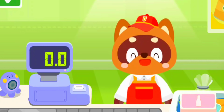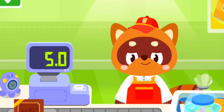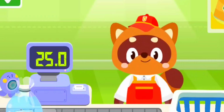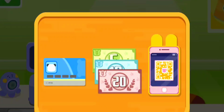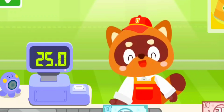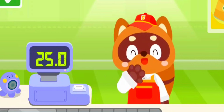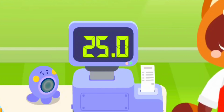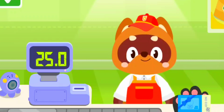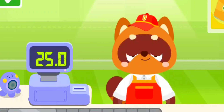Hello, please put your items on the counter. Eyeshadow, chocolate, candy, pear, fish. How would you like to pay? Cash. Wow, you've bought a lot of products. Here's a lucky draw ticket for you. Thank you very much. I hope you can win a big prize.